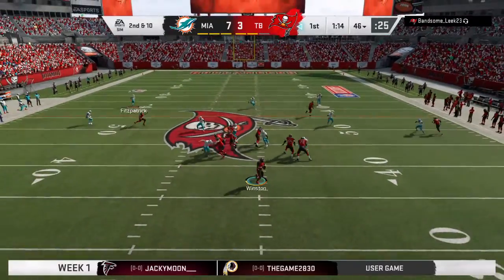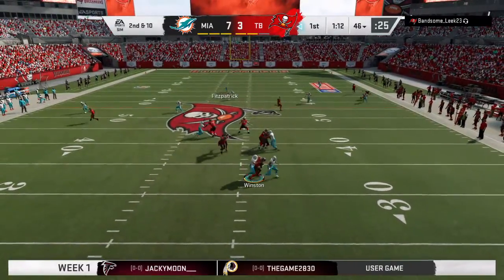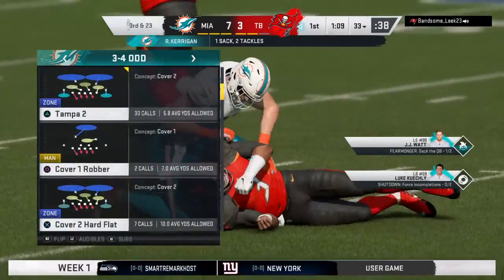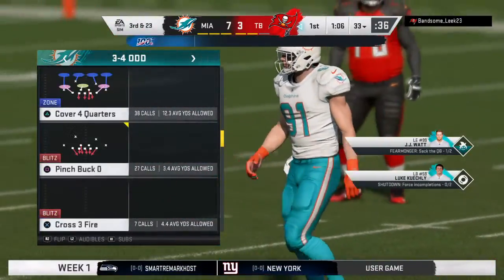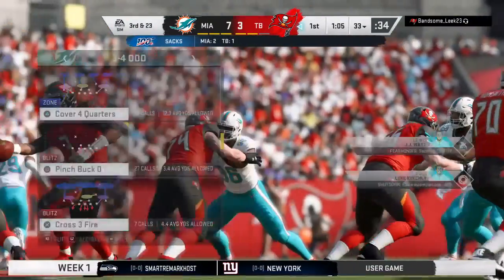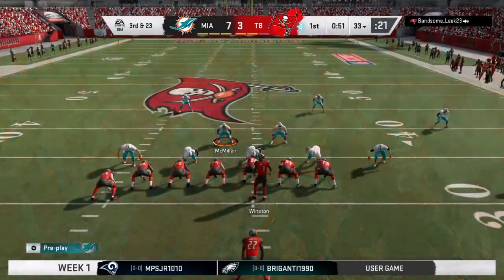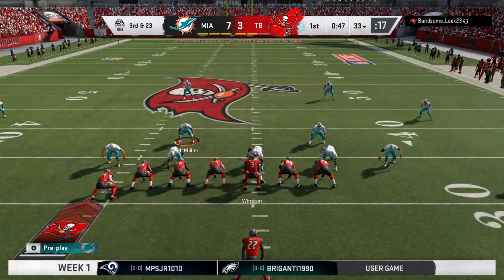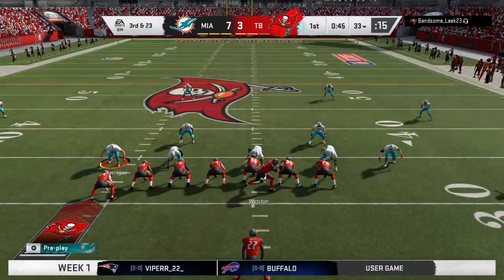They go play action. Winston. And a big loss here as he's taken down. It's Ryan Kerrigan getting the sack. Well, that's the 2nd time he's been sacked so far in the first half. And if they have designs on having a big year, on going anywhere, they've got to find a way to keep him upright so he can throw the football.